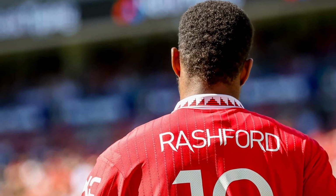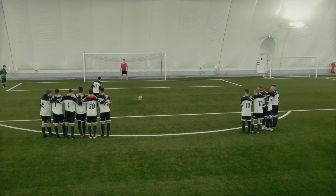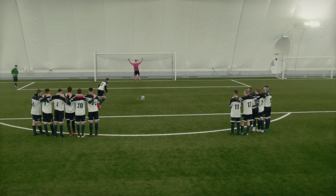Nowadays, you'll see players donning a wide range of numbers from 1 to 99, but two numbers that you'll rarely see are 40 and 42. Why is that, you ask? Well, it's a bit of a mystery.